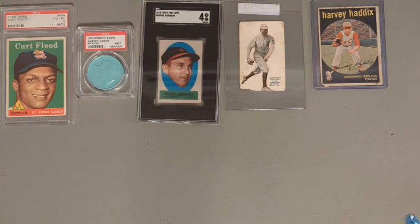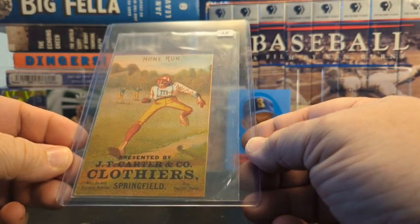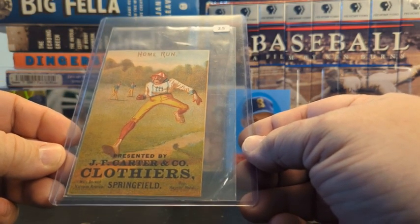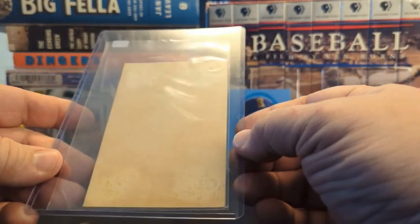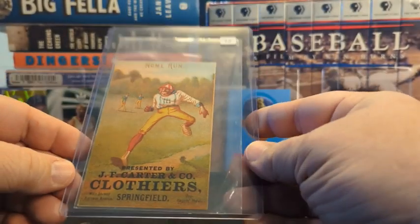Number 5 is a trade card. I think this set is usually called Forbes, but it's this home run guy, and right now it's off for grading, so I don't have it here, but it's off at SGC. But I just love how quirky and weird this card is, and I knew the minute I saw it, I had to have it. So I added that to my collection and can't wait to see it in a SGC slab.